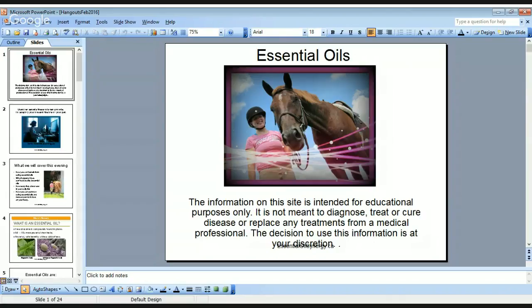We're just going to be able to touch on a few things, and what happens if you don't use quality essential oils, because there are different types of oils. We're going to be discussing a little bit tonight about the different types of oils and what happens if you don't use good quality oils. Because you can buy oils at Walmart, at the grocery store, at the dollar store, you can buy them at different places, but you have to be careful about the quality. We're going to touch on a little bit of the quality issue tonight.